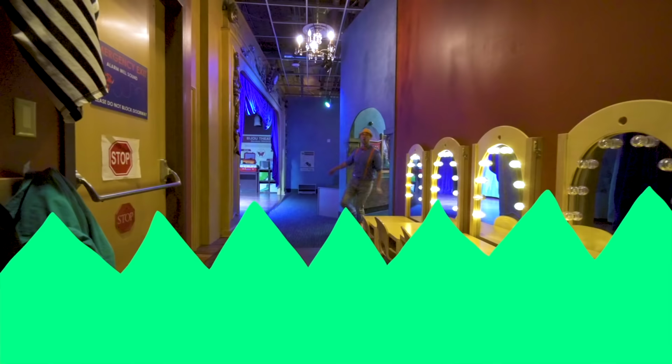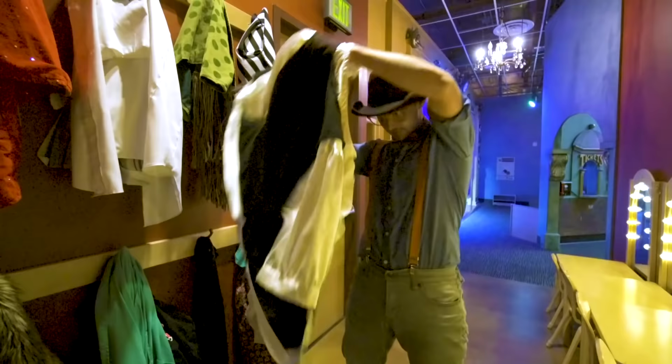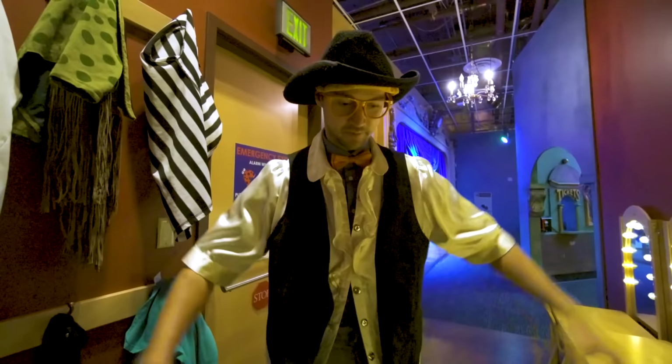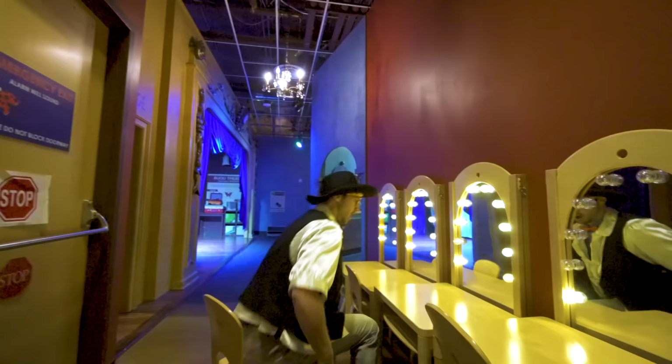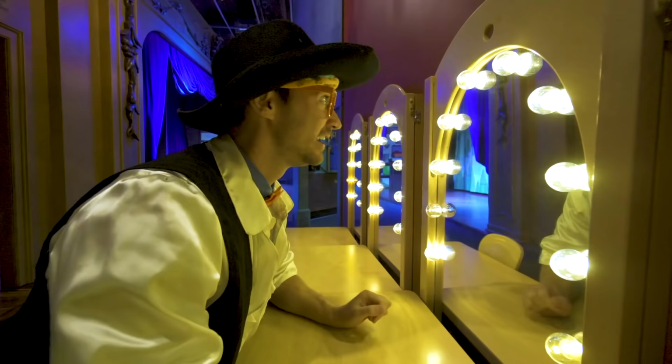Oh, it's showtime, it's showtime. I have to get my outfit on because we're at the theater at the Children's Museum. How do I look? Yep. Okay, let's put this on. This is my outfit for the show. The people have arrived. Okay, this looks really good. Perfect. I'm gonna make all of them so happy with my performance. Okay, oh wait, hold on. I need my makeup on. Okay, it's showtime, let's go.